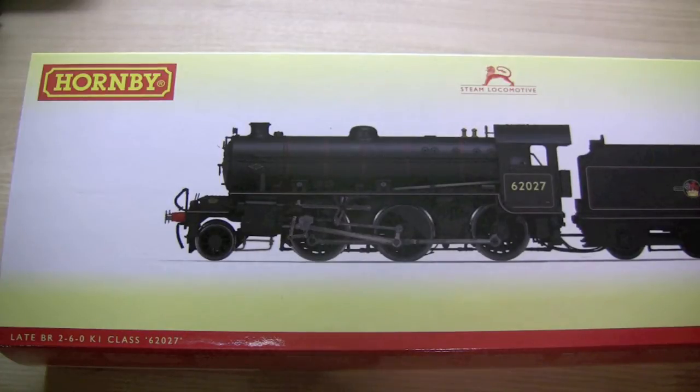And unfortunately, like all but one of these locomotives, it was cut up on November 30th, 1967. So this particular locomotive was widely used, and it was a very useful and versatile steam locomotive. And I'm looking forward to hopefully it being a very good model. So let's, without any further ado, take a quick look at it.